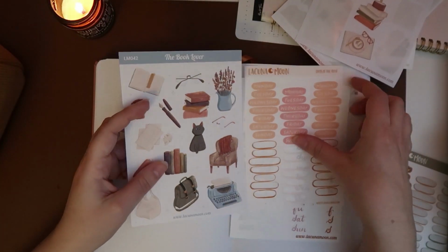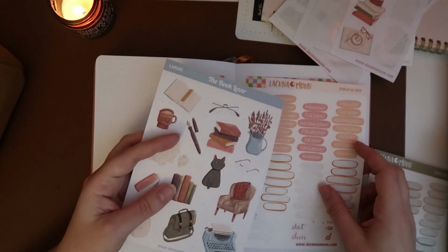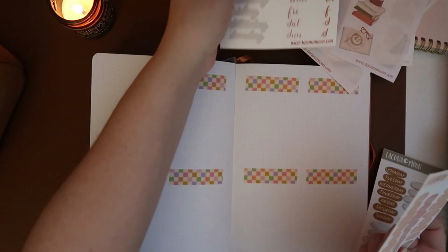So I've had to kind of tweak and change things. Obviously the days of the week I've had to fit into a bigger sheet and that sort of thing. So yeah, there was a lot of work involved, but I'm really happy with how it all turned out.